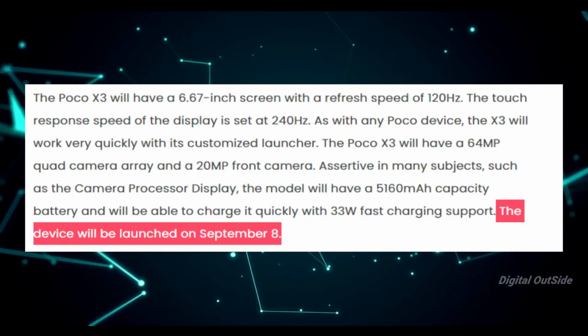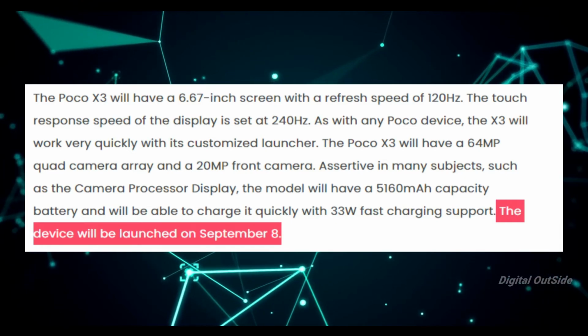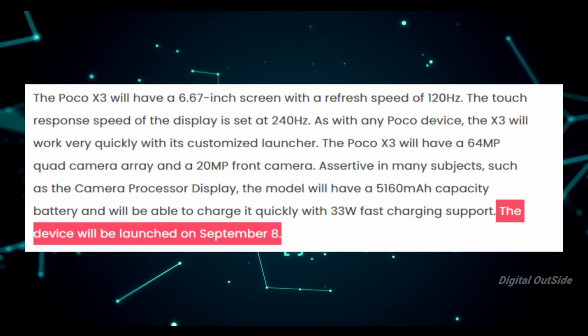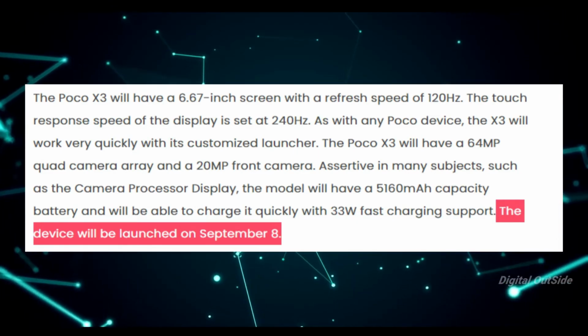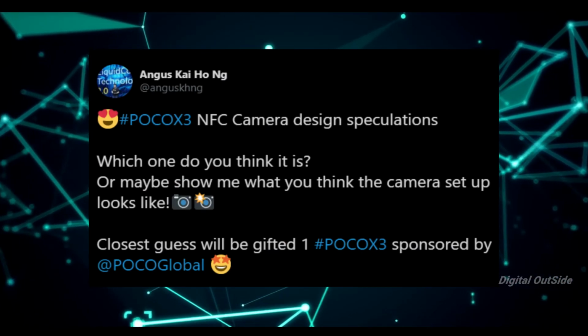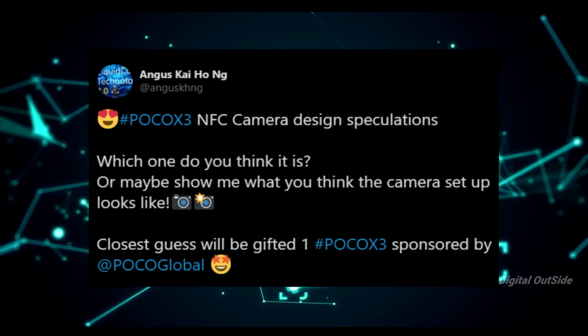Finally, talking about the launch date of the POCO X3, the website says that it is launching on September 8th, which means we still have a couple of weeks left for the official launch. Now, there is no announcement from POCO yet, but we are getting hints from the company on Twitter. In fact, the global spokesperson of POCO also mentioned the POCO X3 in one of his recent tweets.